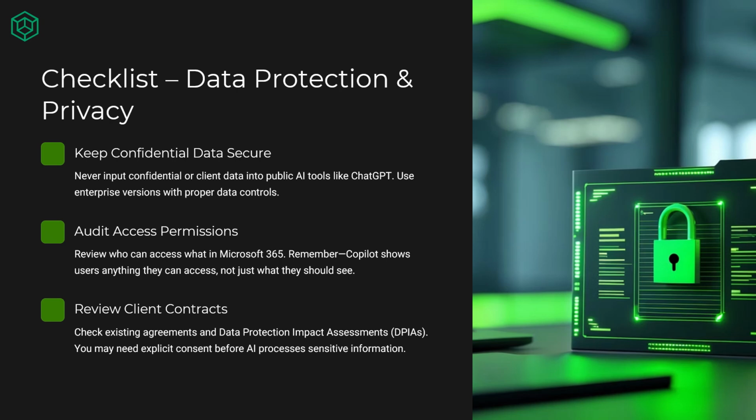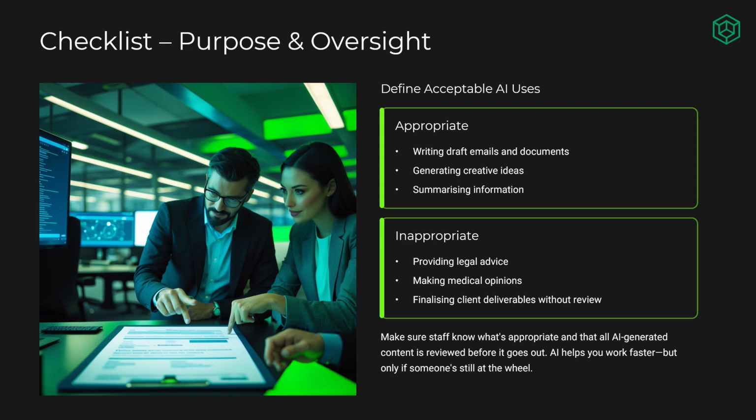If you handle client data, review contracts and DPIAs. You may need explicit consent before AI touches anything sensitive. Next, define what AI is allowed to do.